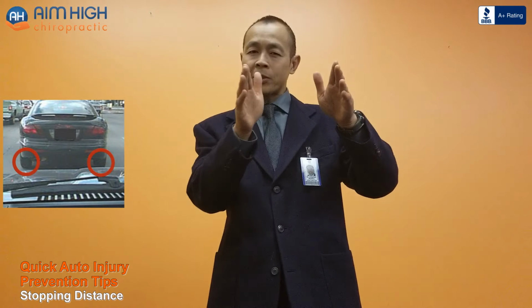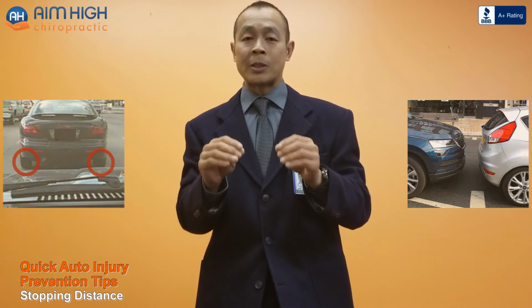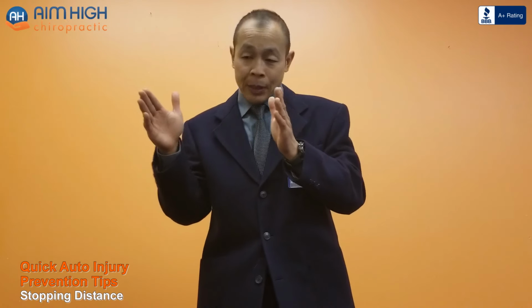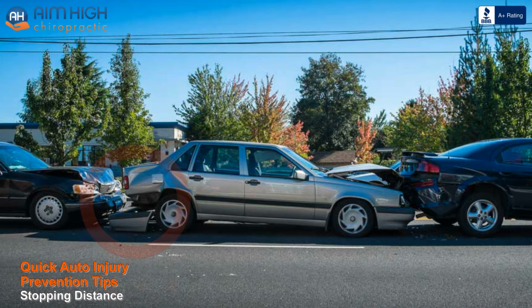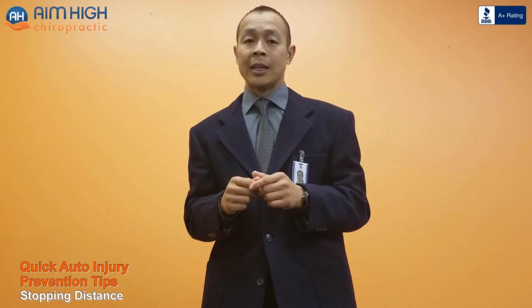If you're so close up and all you see is their bumper, but you see no tire, that means you're way too close. If you happen to be rear-ended at this time, what will happen is the car behind you will hit your car, and if it's fast enough, your car hits the car in front. That causes a double impact, and that can worsen your injury. And that also can injure the person in front of you as well.